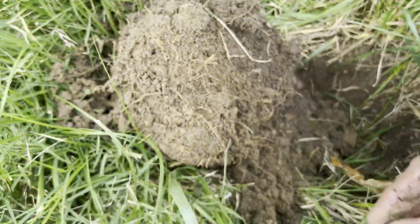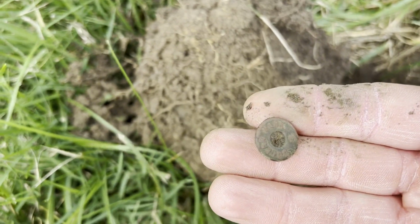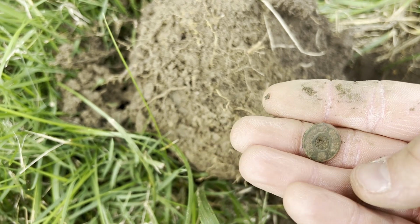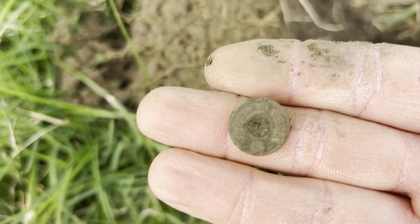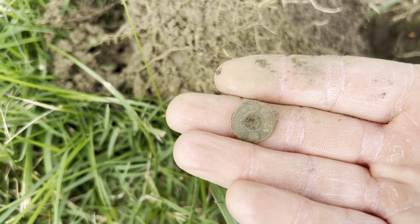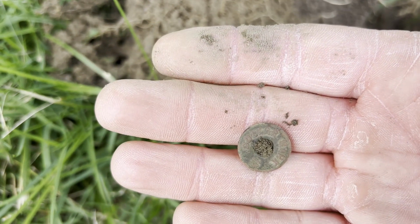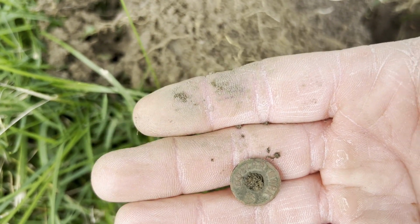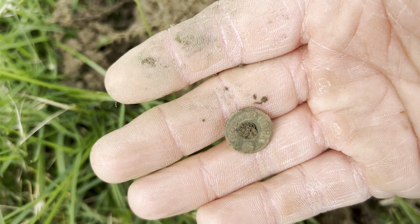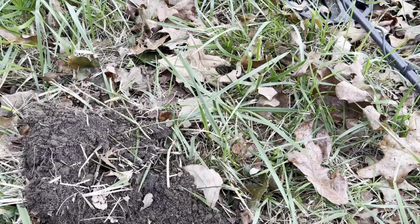Let me give it a wipe here. It says dollar mark with a little dollar sign in there. Interesting. I don't know if that was a suspender button or what that was off of. Maybe somebody had fancy underwear. They wanted a dollar sign on there. All right, well, cool. First old find of the day. Let's keep going.